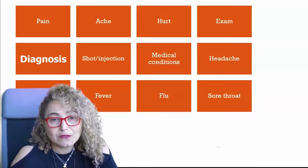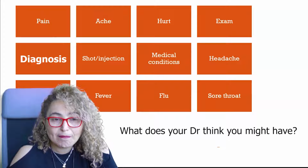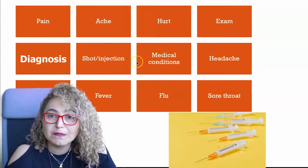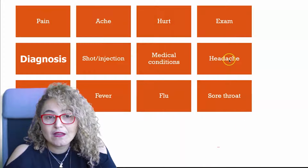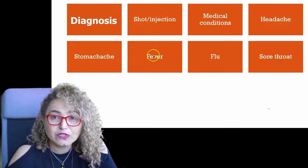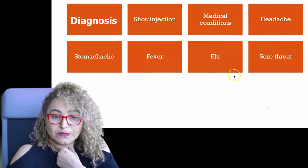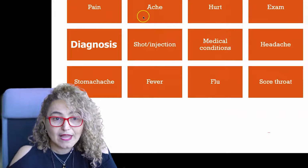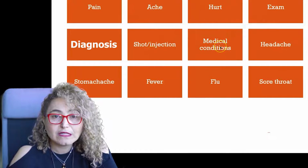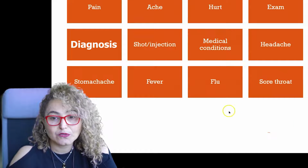Then the doctor might diagnose the problem. Diagnosis means what your doctor thinks you might have. Sometimes, you are required to get an injection or a shot. Okay, it depends on your medical condition. Some of the pain or some of the aches you might have is like a headache, a stomach ache. You could be feverish, you have fever. You might have the flu. And sometimes you tell the doctor, I have a sore throat. So pain, ache, hurt, exam, diagnosis, shot or injection, medical condition, headache, stomach ache, fever, flu, and sore throat.